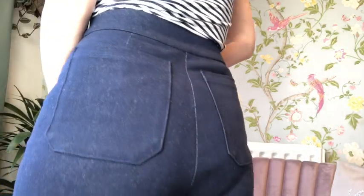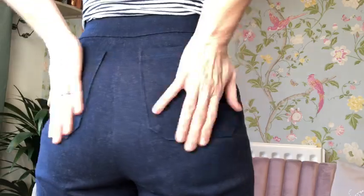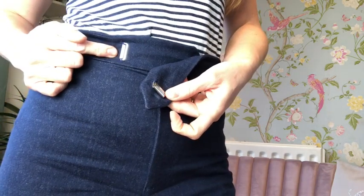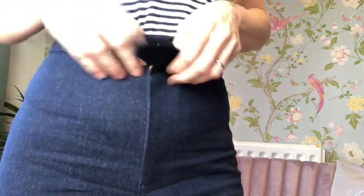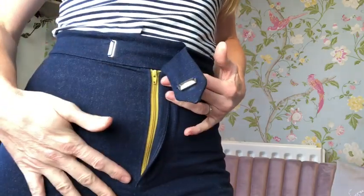I went down a size because I knew there was quite a lot of stretch. I'll just try and turn around to show you. I hope you can see. I am going to put a twirl in a minute, so you'll get to see them a bit better. But I put a trouser, I don't know, what's that called? A trouser clasp? Don't know. Anyway, I put a popper in here and a mustard zip.